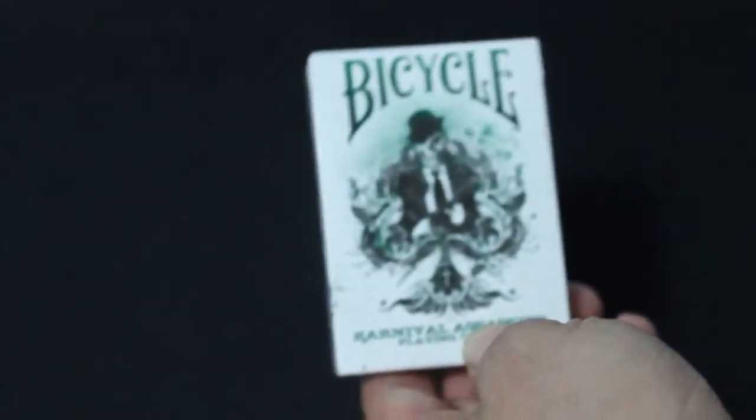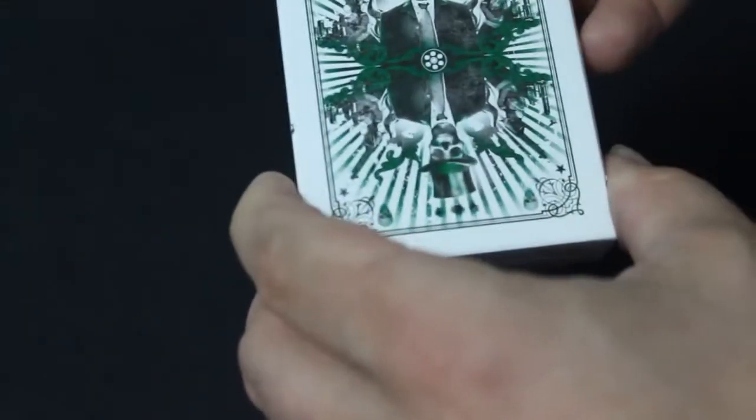Anyways, the next one on the list is, I believe, 36. Carnival Assassins, another recolor of the Carnival original decks. Not a huge fan of the recoloring.